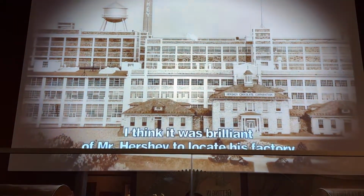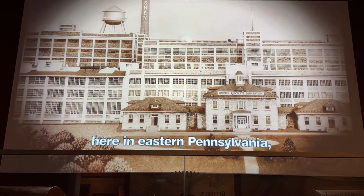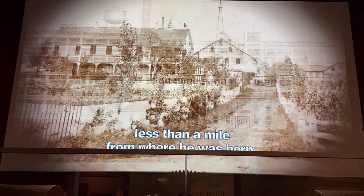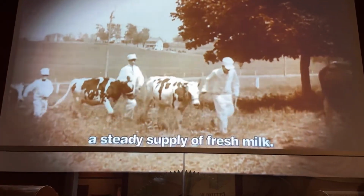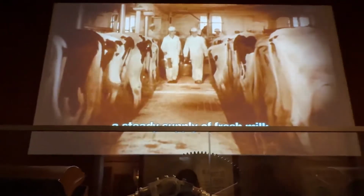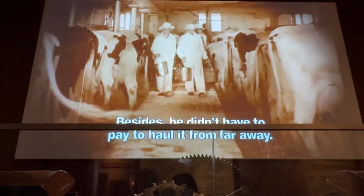I think it was brilliant of Mr. Hershey to locate his factory here in eastern Pennsylvania, less than a mile from where he was born. This is dairy country, and milk chocolate needs a steady supply of fresh milk. Besides, he didn't have to pay to haul it from far away.